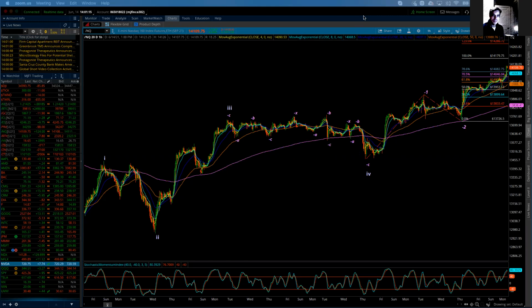And this is the Elliott Wave update for the NASDAQ 100 for Monday, June 14th, 2021. The market continues to follow my current analysis pretty much to a T.